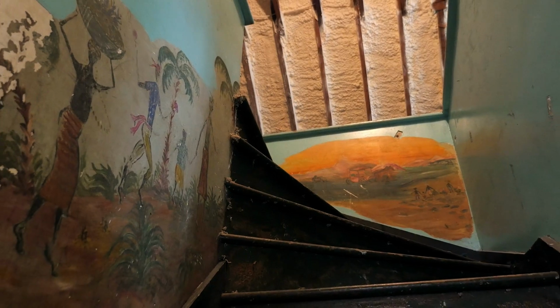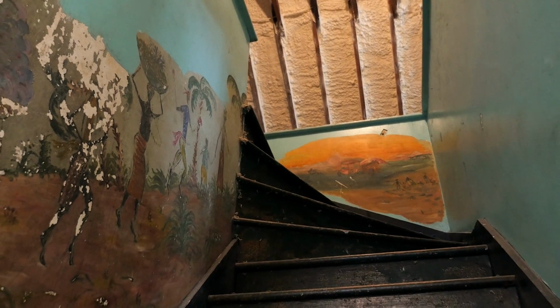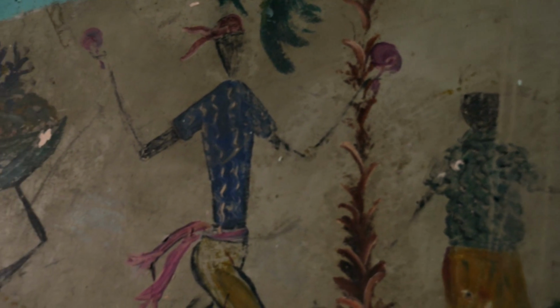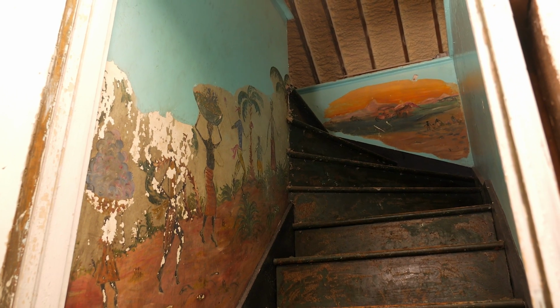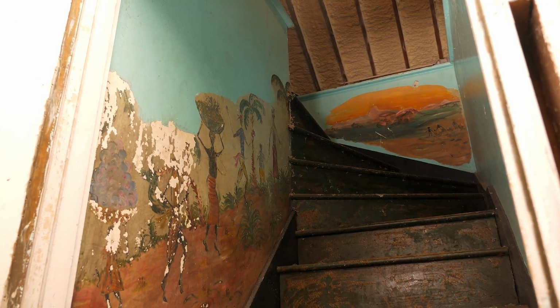There's also an attic, but the previous owners had converted it into a rec room. There are paintings going up the side of the stairwell, and the original owners traveled a lot all over the world. When New Year's would come around, they would have a big party, and whatever country they had gone to, some local famous artist would come and paint a mural on one of their walls upstairs.